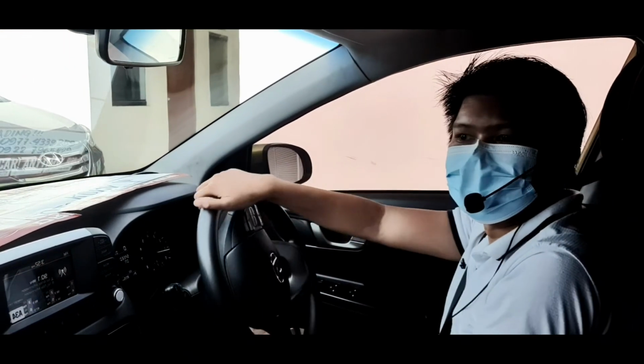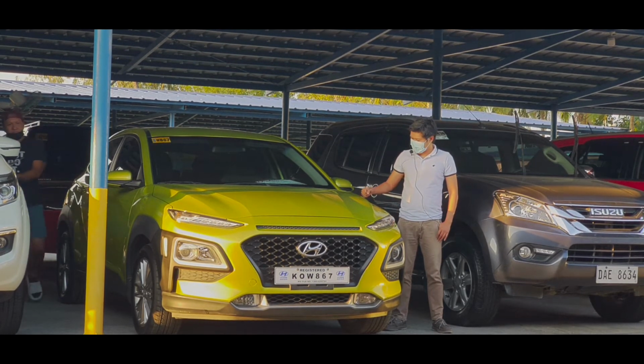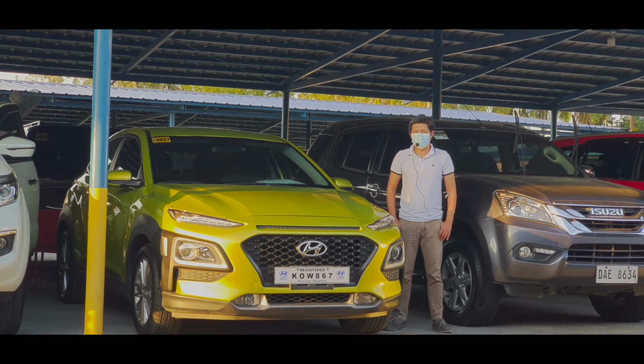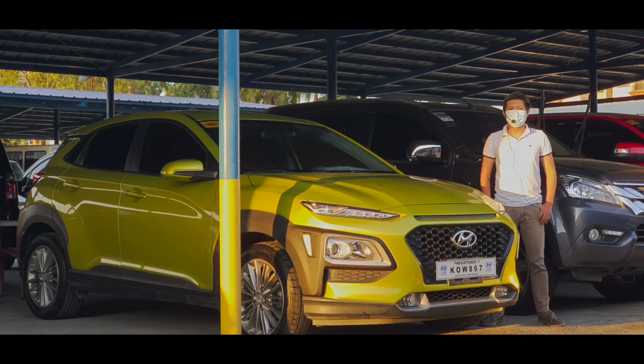So we're going to park this car now. Okay guys, if you're planning to buy a brand new Kona, you might want to consider first this unit we have right now. It is used but definitely feels and looks like new. Excellent performance, interior and exterior condition, and with a mileage that is so rarely low, this is definitely the best deal you cannot afford to miss. So that concludes our review of this very stylish, good-looking 2020 Hyundai Kona.